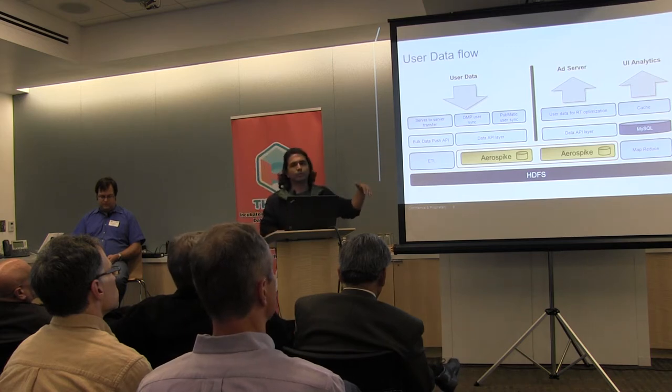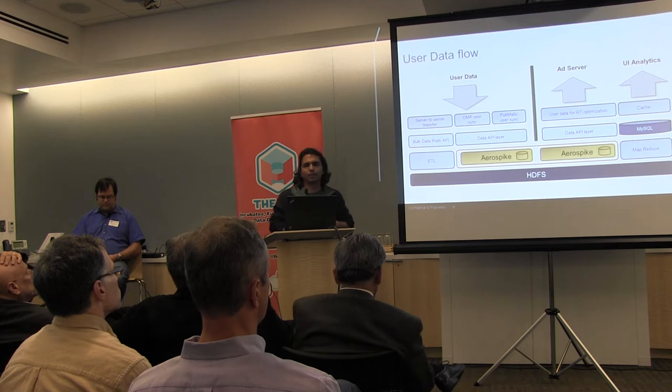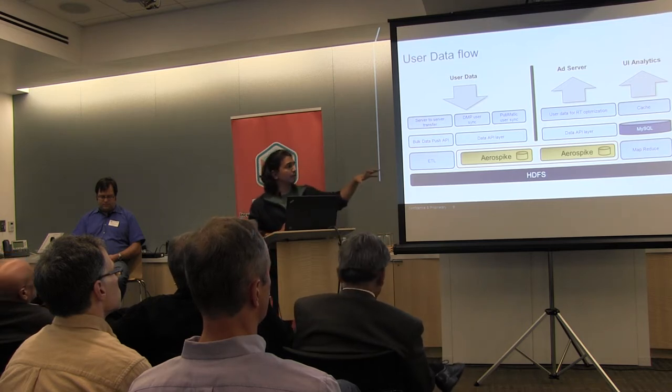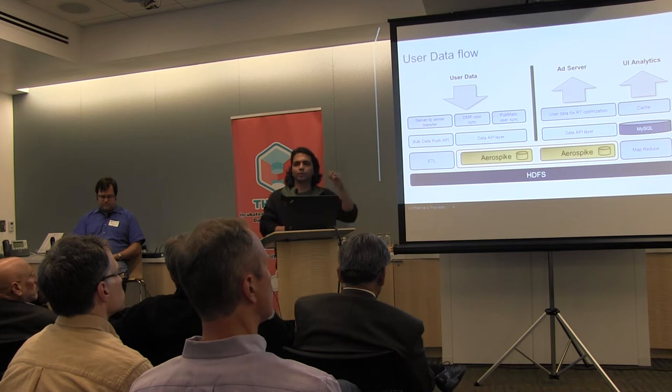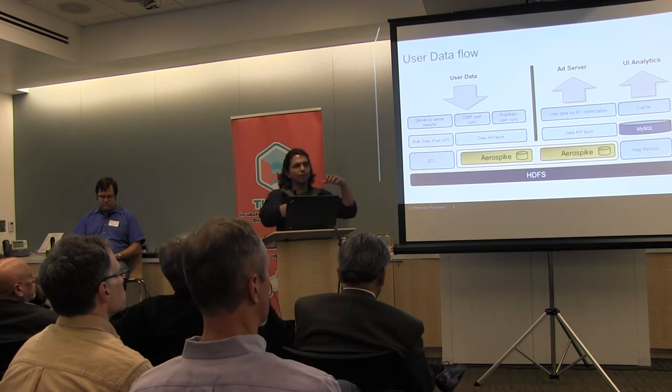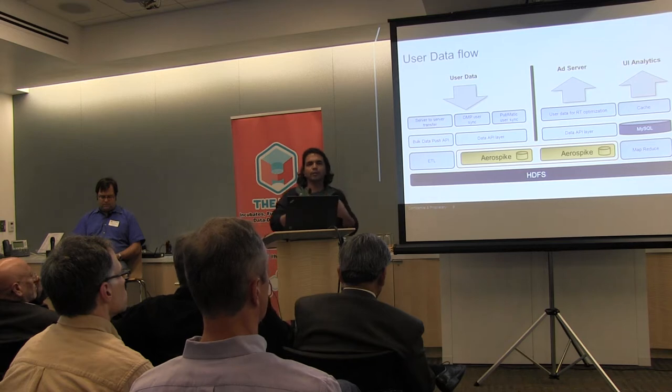The user data basically flows into our HDFS cluster. So we get that information and store it in our HDFS. But that data is also crunched and put into Aerospike. So Aerospike currently today holds a lot of our user mapping. If we have a user, it would store a lot of mappings for that user, as well as segment information for that user. So it's a complex data structure that is created in Aerospike every time we get more information about the user.